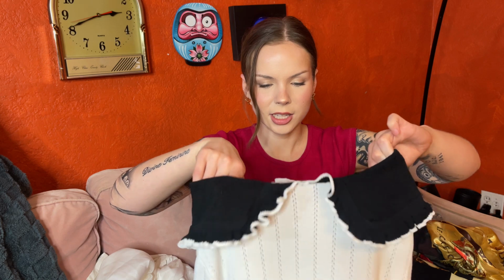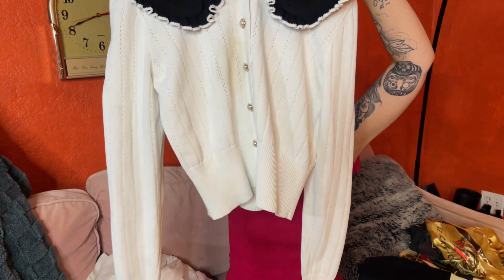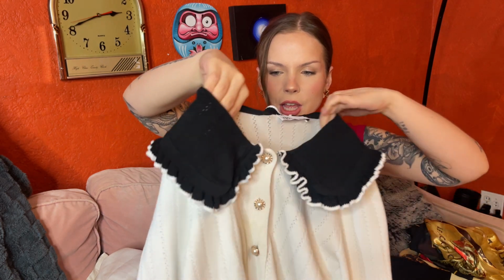In the thrift stores here, I find a lot of Zara items, and usually I don't reach for them. I have bought a couple Zara items from the thrift. When I saw this, I did not expect to see Zara on the tag. So it's this little cardigan, and it has these big pearl buttons, if you can see, and this big black collar that just sits so cute. It's kind of giving me clowny mime situation.